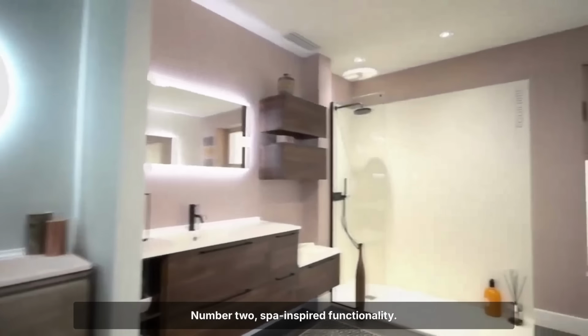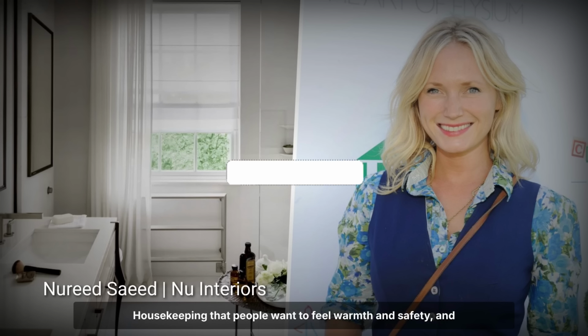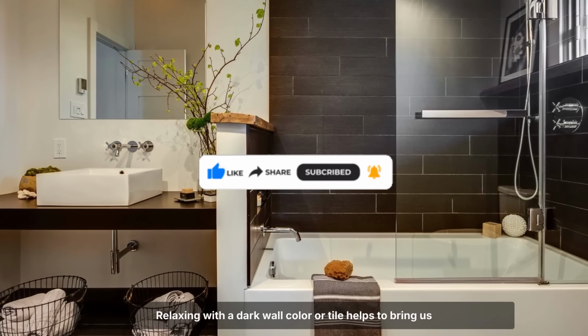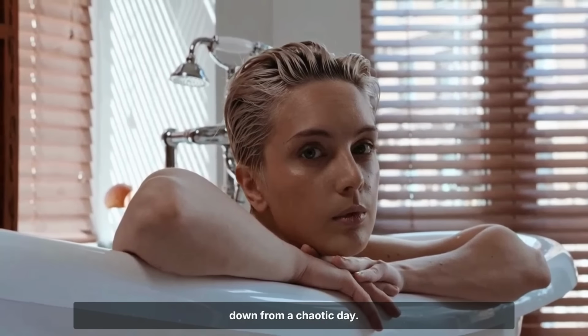Number 2, spa-inspired functionality. Designer Nareed Saeed from New Interiors told Good Housekeeping that people want to feel warmth and safety, and the bathroom is a place to have that really resonate. Relaxing with a dark wall color or tile helps to bring us down from a chaotic day.